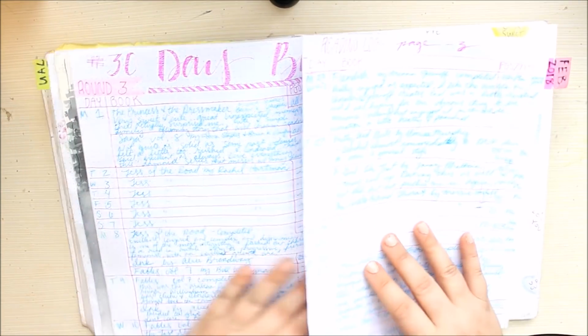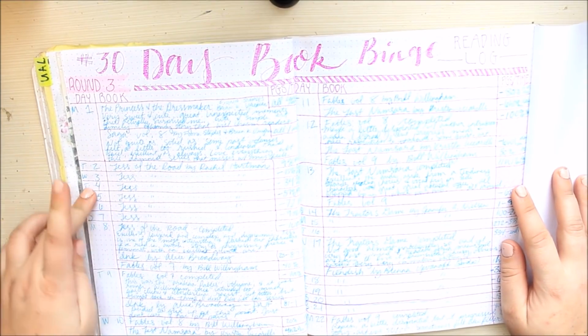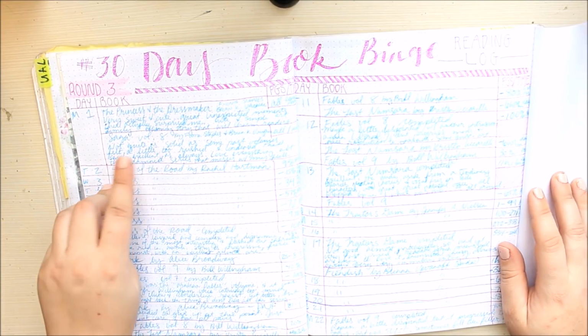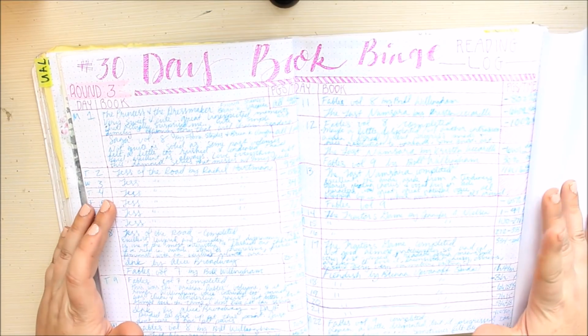So I just did the 30-day book binge. This was my reading log, where I wanted to write down what I read every day, the time of day that I read it, and then how much I read. And then when I finished a book, I would write some quick notes so that I would remember the things I wanted to say about it.